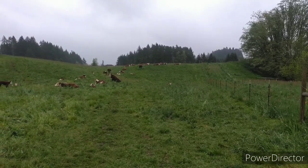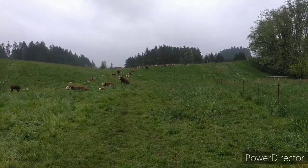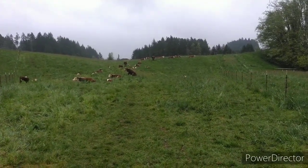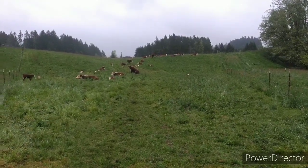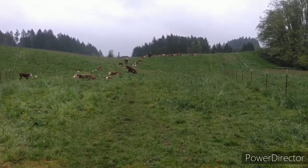But this is where the girls spent the night. And by the way, 3 o'clock this morning it started raining. So hopefully none of these calves are going to get sick from it. One of the fun things, 50 degrees and wet, and then you get pneumonia going, especially in the younger ones.